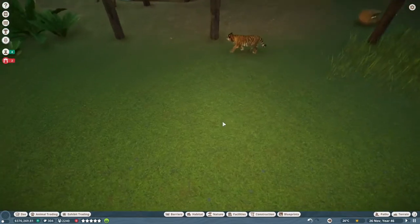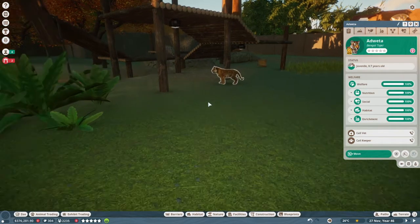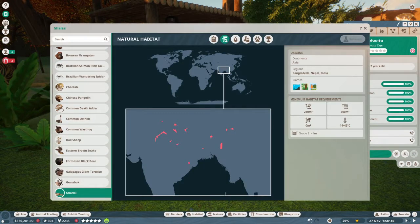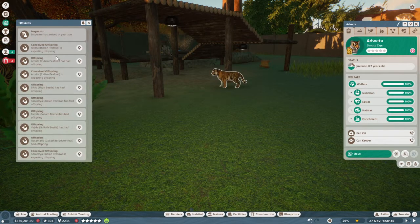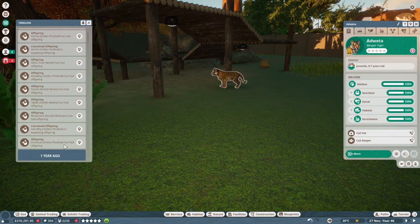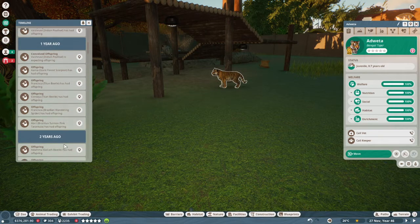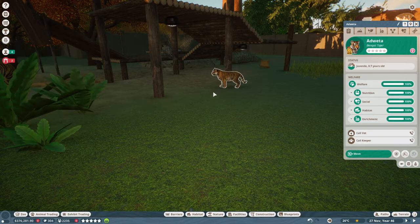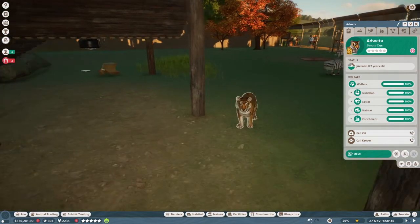Wait a second. When did this happen? I missed this. That's not what I wanted. Peafowl, Titan Beetle, Goliath Beetle. Two years ago. Two years? What year? Year 40. Wow. Maybe I need to stop doing the time lapses while time is running.